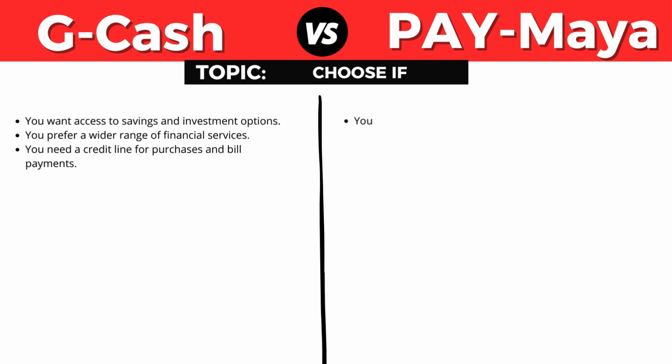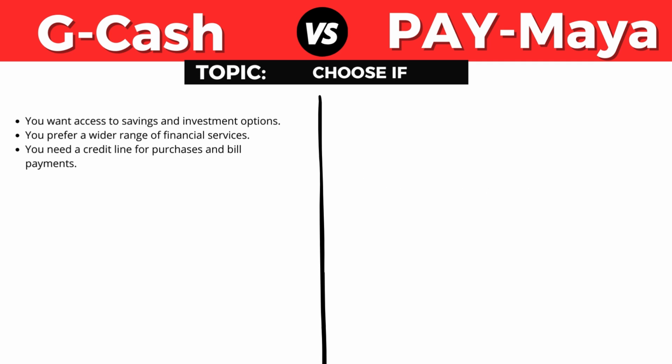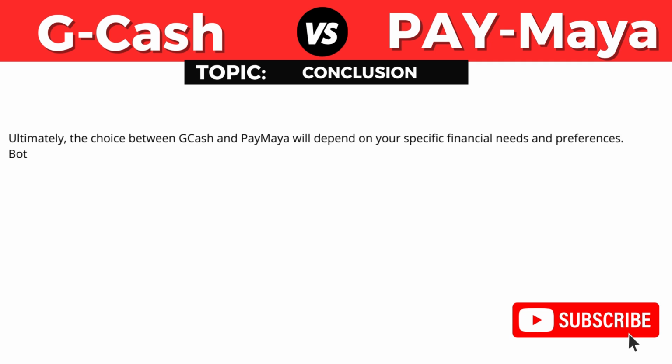Well, choose PayMaya if you want a virtual and physical card for online and in-store purchases, if you prefer earning rewards and cashback through a loyalty program, if you need comprehensive bill payment options, and if you value quick and easy transactions. The ultimate choice between GCash and PayMaya will depend on your specific financial needs and preferences. Both platforms offer robust features and services that can enhance your digital financial experience.